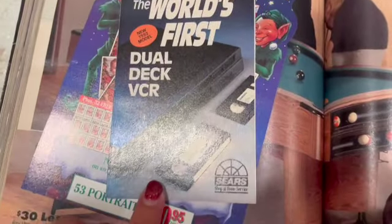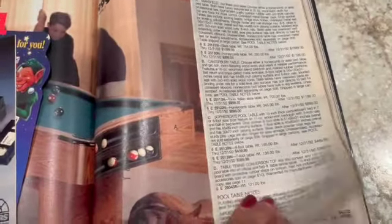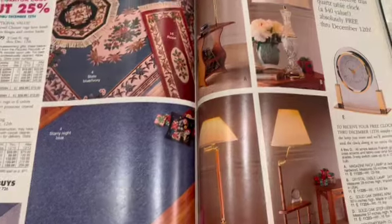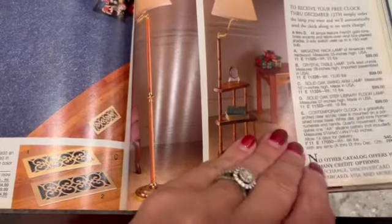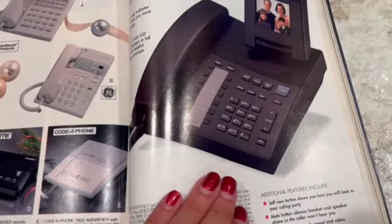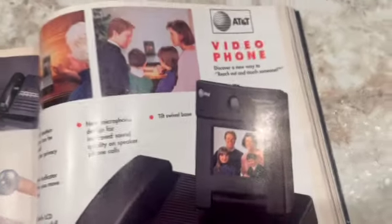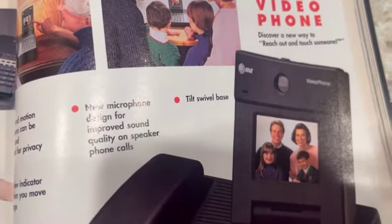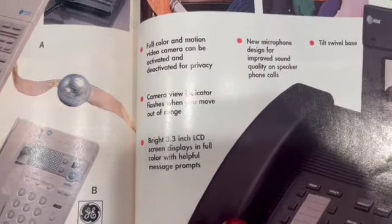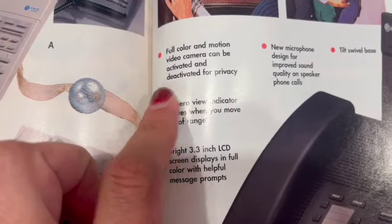World's first dual deck VCR. Wow. And some furnishings. And telephones. Wow. What's this? What is this video phone? What? Video phone. Discover a new way to reach out and touch someone. What in the world? Full color and motion video camera can be activated and deactivated for privacy. What?